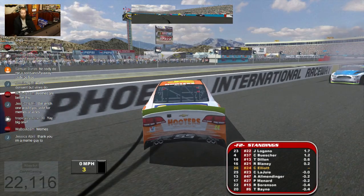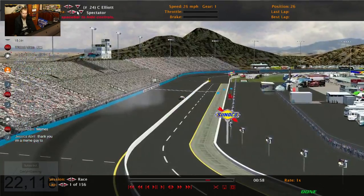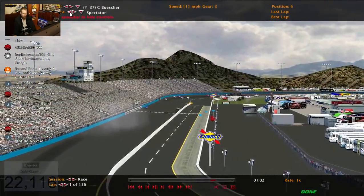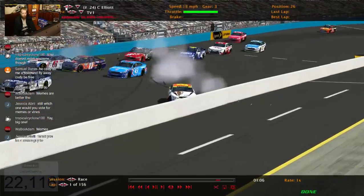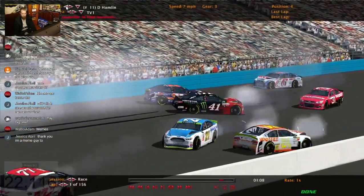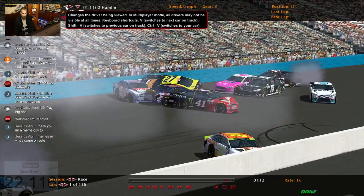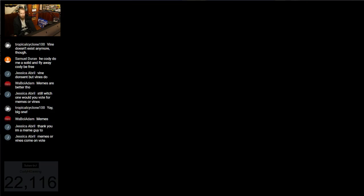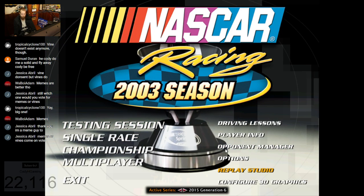Oh, we got a car upside down at the end. We got cars driving under cars. Yeah, I got Denny. Look at that. I think it was Menard that went upside down right at the end right there. All right. Into the replay studio.